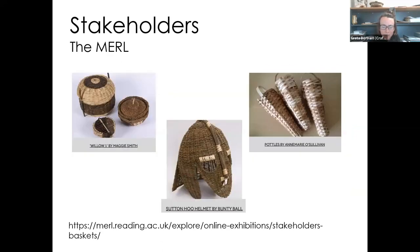So anybody who has ever encountered me will know that I am completely and utterly obsessed with baskets. So I had to touch on this basketry project that we ran at Merl in about 2014 called Stakeholders. And this project was all about encouraging knowledge and skills sharing between established and up and coming basket makers and between basket makers and the museum. So it addressed gaps in knowledge held by the museum about the collections, but it also addressed gaps in the collection itself.